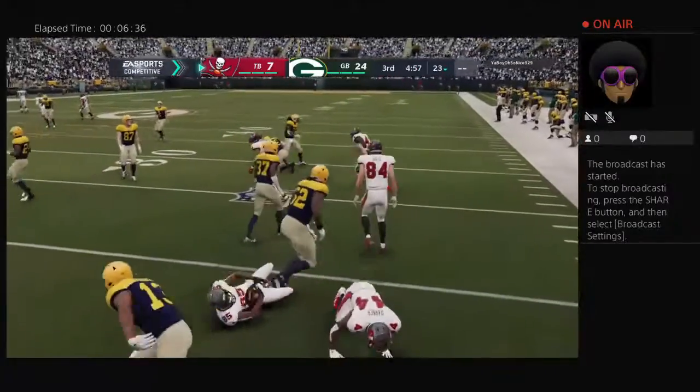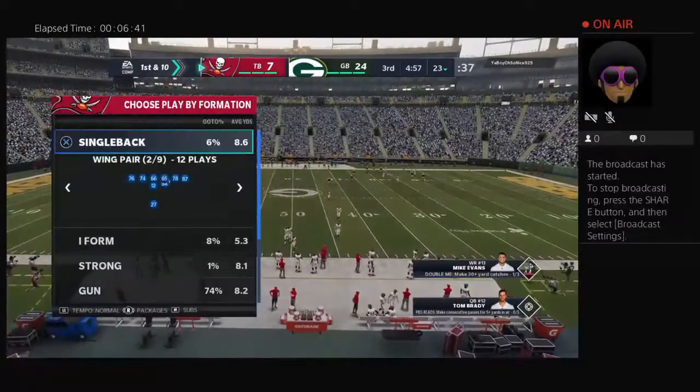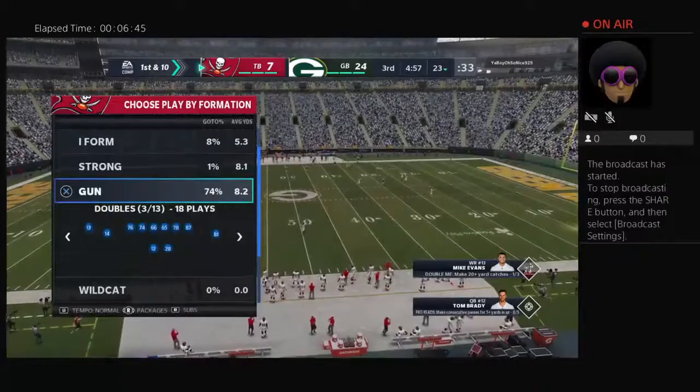And not much happening on the return as he'll get this to about the 23. The Bucs take over 1st and 10 at their own 23-yard line.